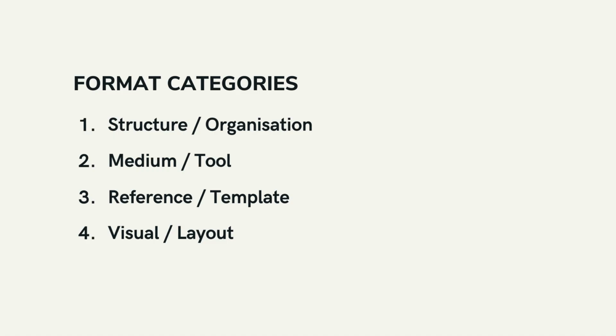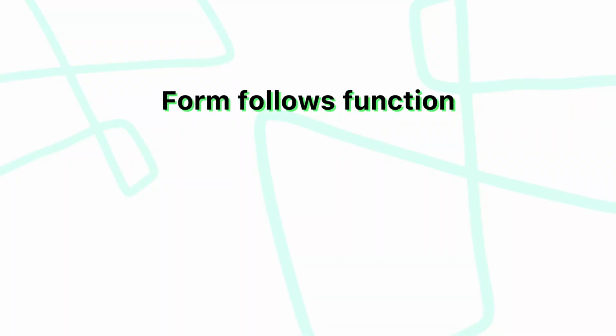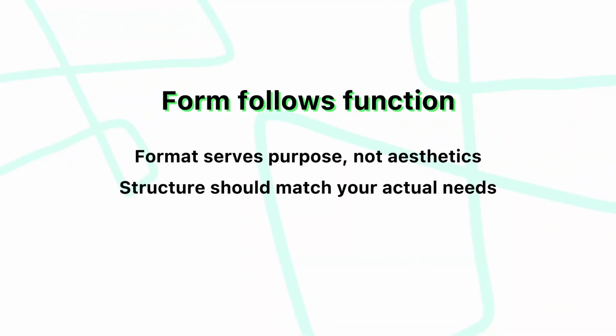To guide AI effectively, focus on 4 format categories: structure, tool, reference, and vision. Format isn't about being fancy, it's about being functional. Structure determines how information flows. Medium matches your platform needs. Reference gives AI proven templates to follow, and visual considerations ensure the result is easy to use. Form follows function. The format should always serve your purpose, not just look good.